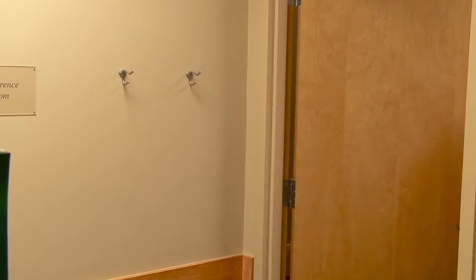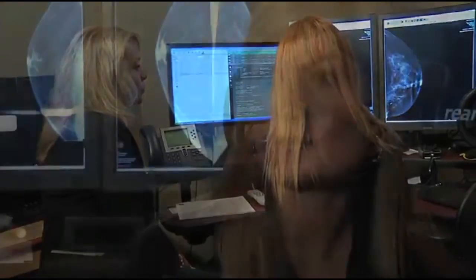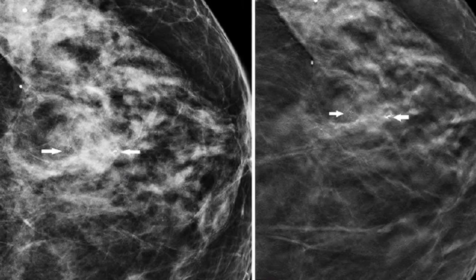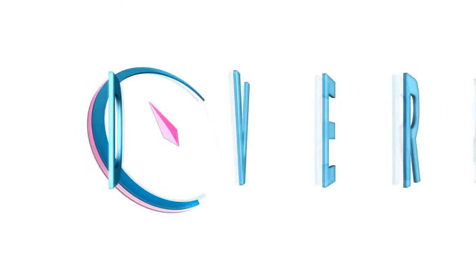You feel like you know the physician that's reading your study, and that it's the same physician that's taking care of you throughout what you're going through. It's an industry-leading process they're using that continues to revolutionize the breast imaging landscape for the next several years to come.